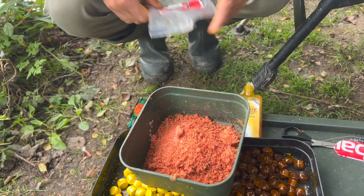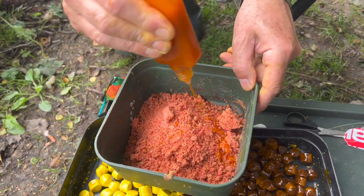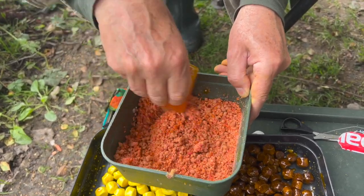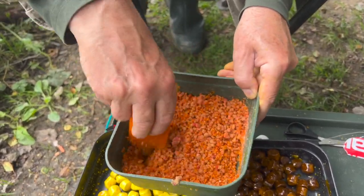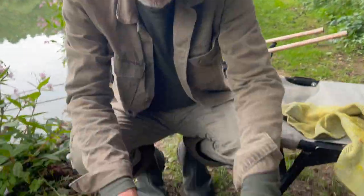That's more than enough for one session. And to really boost it again, I stick a load of this on, and then I stir it up with the bottles. Just try and minimise how much I get on my fingers, because it really does stink. Fish love it. That's all that matters. So there you go. Done.